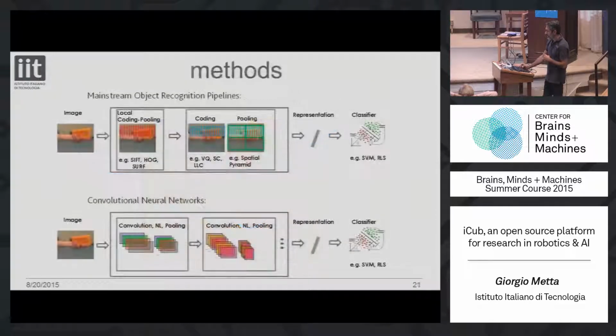The methods we tried in the recent past: we applied sparse coding and then regularized least squares for classification. This was how we started a couple of years ago. And more recently, we used an off-the-shelf convolutional neural network. Again, the classifiers are linear classifiers. This has proved to work particularly well, but also since we are on the robot, we can play tricks.